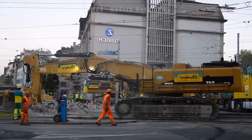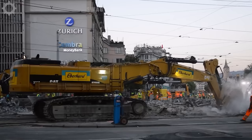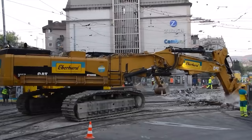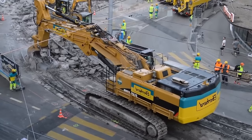Opting for a tram system over trains, they employed a robust Caterpillar 385C. This machine, actively disassembling train tracks in a bustling urban center, boasts remarkable efficiency. With the capacity to extract hundreds of meters of rail per hour, it significantly alters the cityscape. Not only does it accelerate rail removal, but it also mitigates disruptions to urban life.